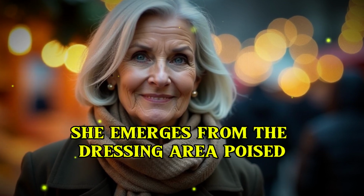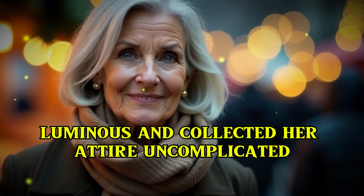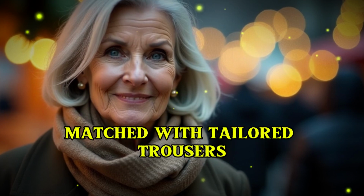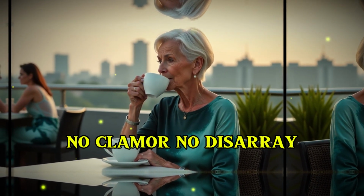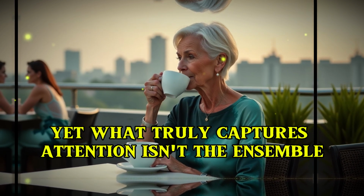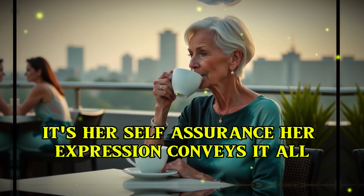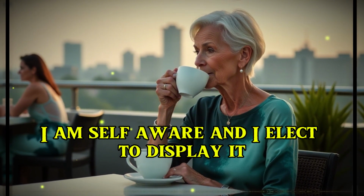She emerges from the dressing area. Poised, luminous, and collected. Her attire? Uncomplicated. A fluid blouse in gentle hues, matched with tailored trousers that enhance every contour. No clamor, no disarray, just serene sophistication. Yet, what truly captures attention isn't the ensemble. It's her self-assurance. Her expression conveys it all. I am self-aware, and I elect to display it.